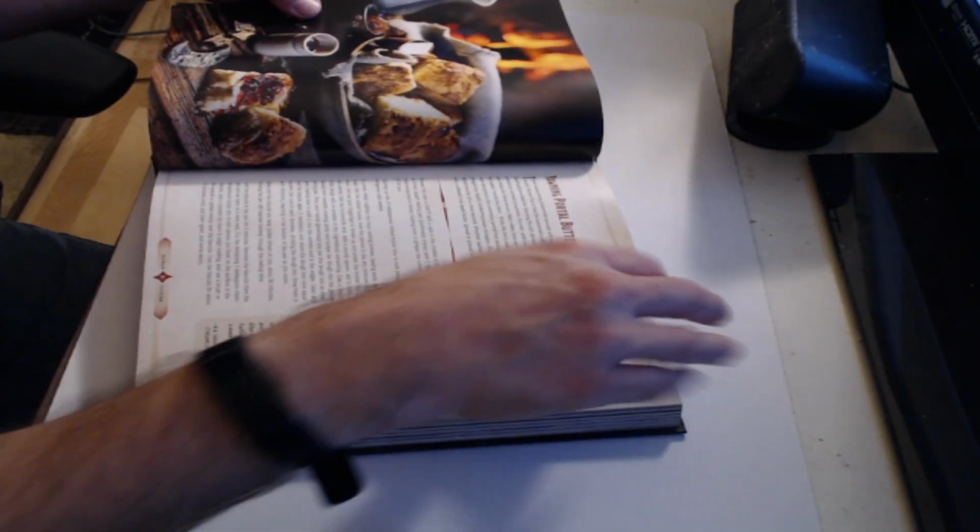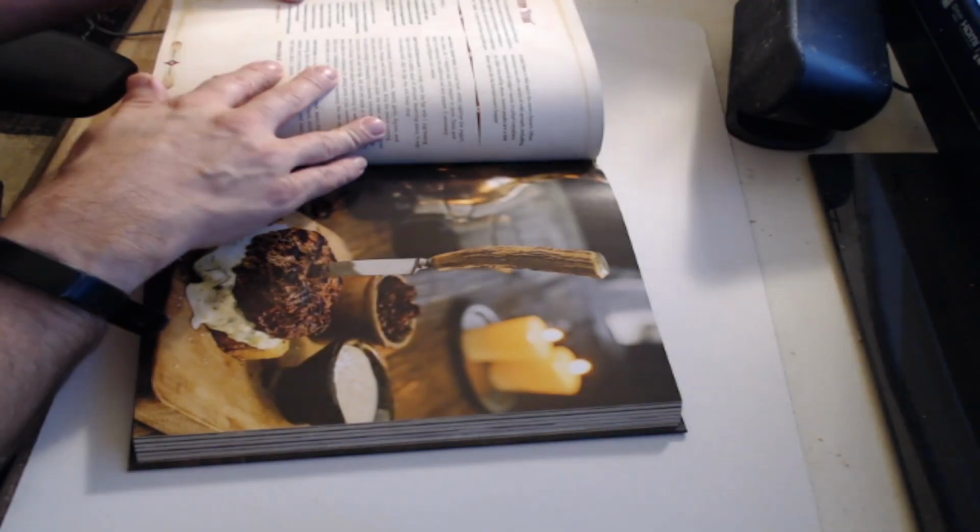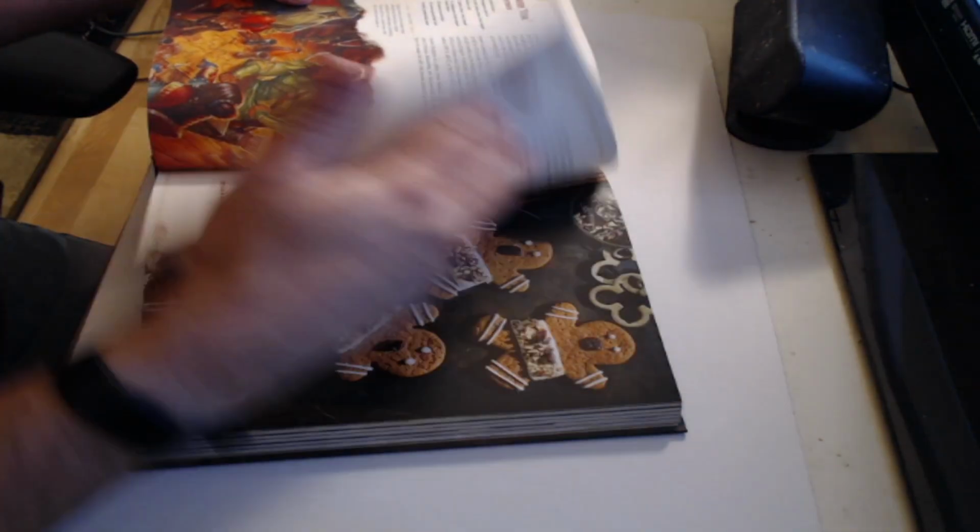Yeah, there's some different desserts. It looks like some sweet rolls, or some that's verd bread. I had never even heard of that. Yawning Portal biscuits. I think we're still in the human section, I believe. Maybe we're not. Let's see. Gingerbread men.